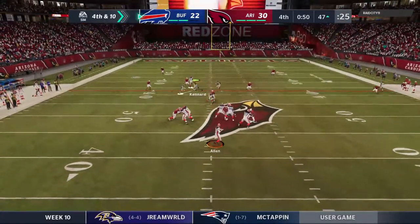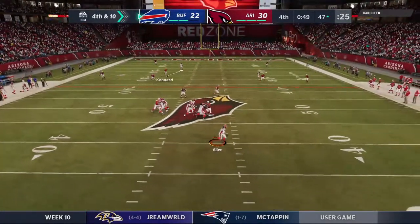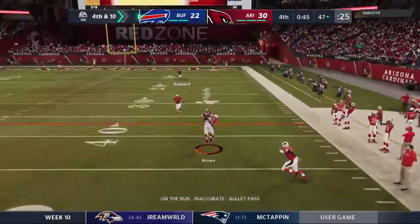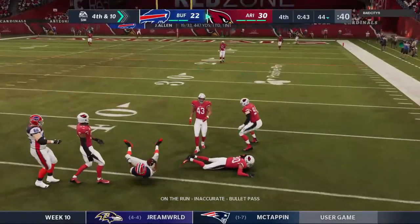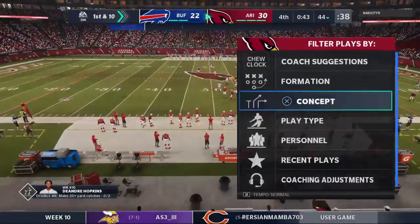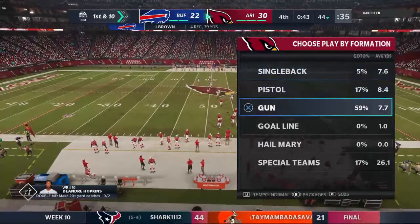To throw is Allen. Flushed out right. Got a man. It's Brown. And he's not able to get away. He is stopped well short of a first down.